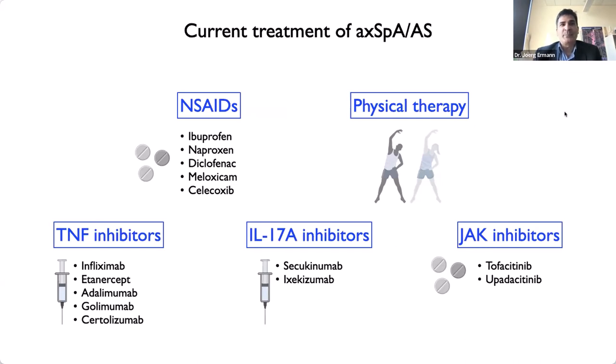And then in the bottom row here, we have the biologics: the TNF inhibitors, the IL-17A inhibitors, and the JAK inhibitors as the most recent entry into the treatment options for axial spondyloarthritis. These two drugs here, tofacitinib and upadacitinib, were FDA approved for the treatment of ankylosing spondylitis within the last year.